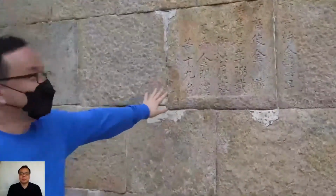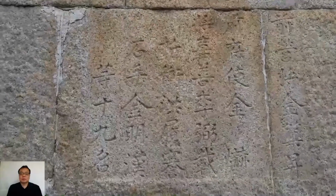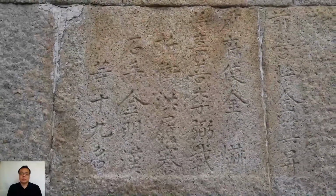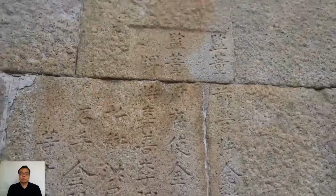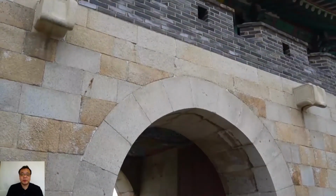Here are these letters. This one is the worker's name. So the worker's name is recorded under the real name construction system. So we can get to know who made this fortress. Suwon Hwaseong Fortress was built with the real name construction system. So we know who made this part of the fortress. It was planned to be built within 10 years, but it was finished in around 2 years and 10 months. So it's a quite shorter construction period than they planned.